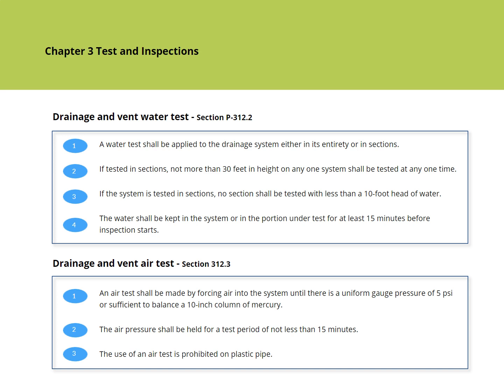Section 312.3 provides details on drainage and vent air tests. An air test shall be made by forcing air into the system, until there is a uniform gauge pressure of 5 psi, or sufficient to balance a 10-inch column of mercury. The air pressure shall be held for a test period of not less than 15 minutes. And the use of an air test is prohibited on plastic pipe.